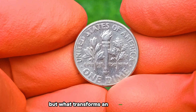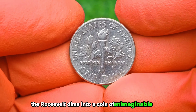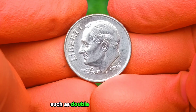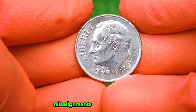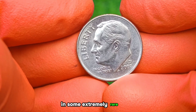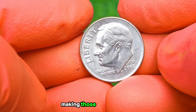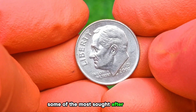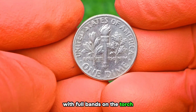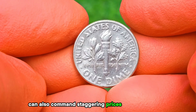But what transforms an ordinary 2002 Roosevelt dime into a coin of unimaginable value? The answer lies in anomalies. Errors during the minting process, such as double dies, off-center strikes, misalignments, or planchet defects, can drastically increase a coin's value. In some extremely rare cases, transitional errors or unique die varieties appear, making those few specimens some of the most sought-after treasures in modern numismatics. Coins in pristine condition with full bands on the torch or perfect mirror-like finishes from special strike sets can also command staggering prices at auction houses.